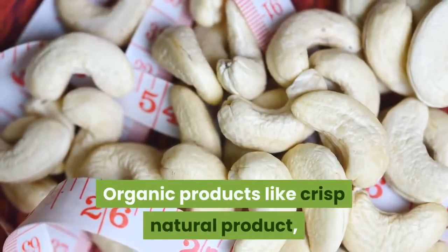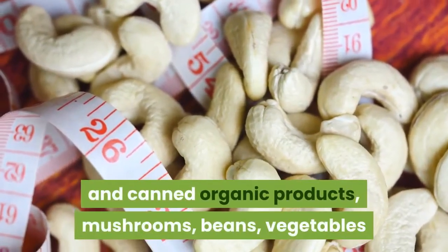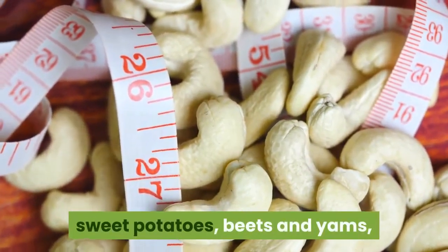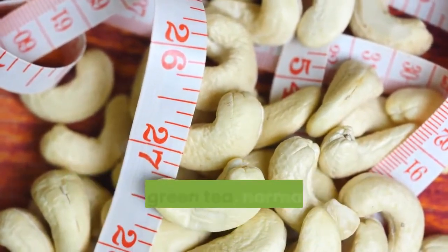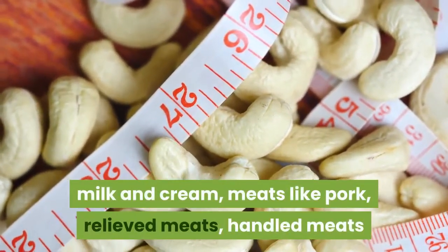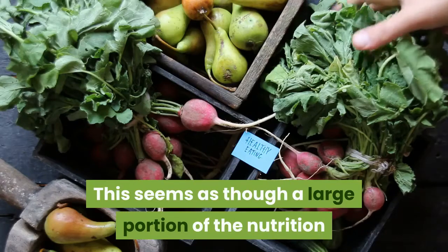Organic products like fresh fruit, dried fruit, juice and canned fruits, mushrooms, beans, vegetables like potatoes, parsnips, carrots, peas, sweet potatoes, beets and yams, cashews, peanuts and pistachios, refreshments like coffee, black and green tea, regular and diet pop, dairy like cheese, milk and cream, meats like pork, cured meats, processed meats and all fish except wild salmon and sardines. This seems as though a large portion of the nutrition types.